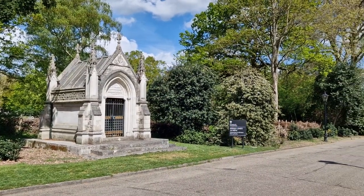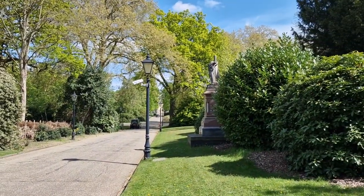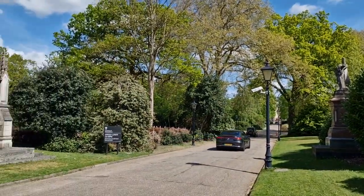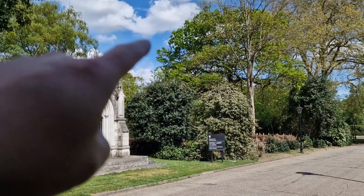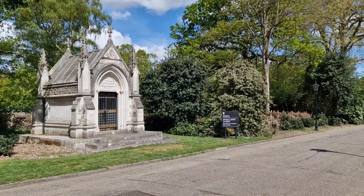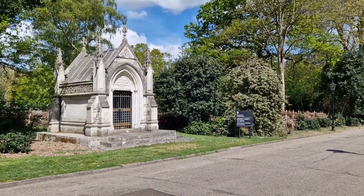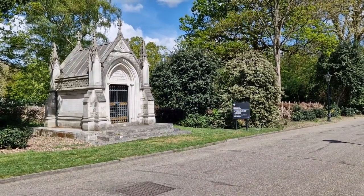Hope you all found that interesting and enjoyed seeing the faces. I like to put a face to a name wherever possible. And from here you're going to join me right over on the opposite side of the cemetery. I will give grave numbers in case you want to go and visit these graves yourself. And then after that you'll be joining me right on the opposite side of the cemetery. So join me at our next one.